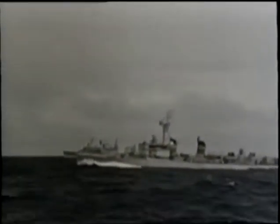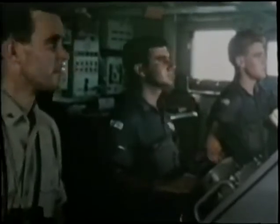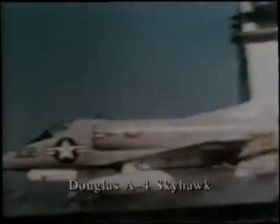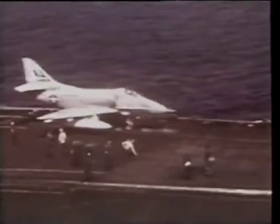In 1964, North Vietnam allegedly attacked two US Navy destroyers in the Tonkin Gulf. In retaliation, the US Navy was authorized to attack port facilities at Haiphong in North Vietnam. The chosen weapon was the Douglas A-4 Skyhawk.